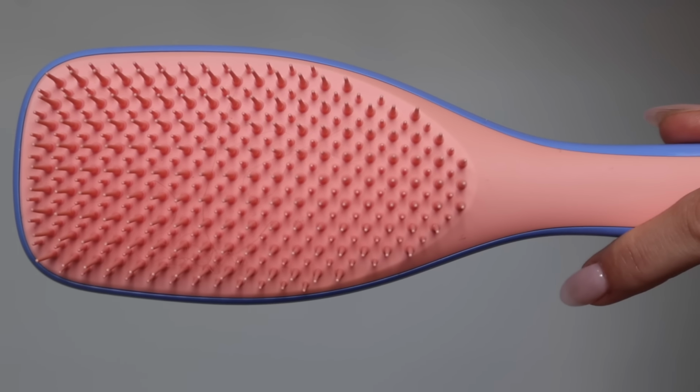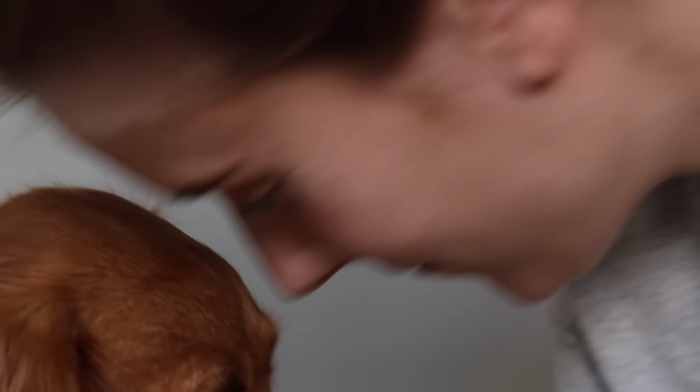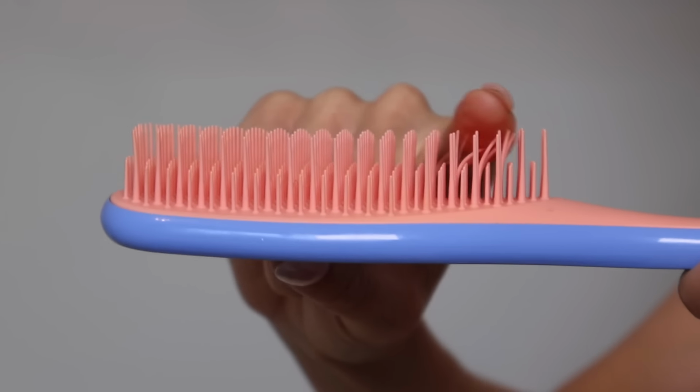So I think that combined with the lack of boar bristles and potentially the cushionless handle just again makes for a rougher brushing experience. It is significantly better for me than the Ultimate Styler. But when I compare how much hair breaks off while I brush when I'm using this versus my favorite brushes in this video, there is a noticeable difference for me, which is why this is in my bottom tier.